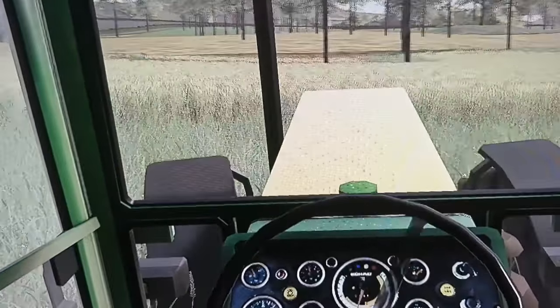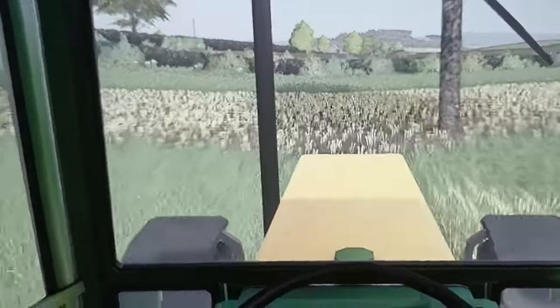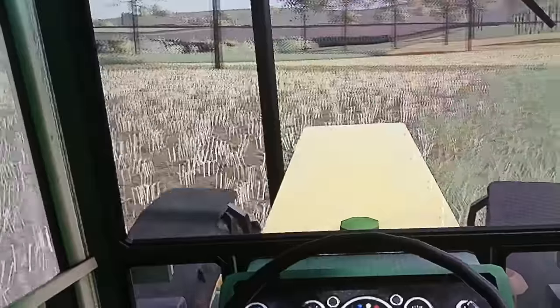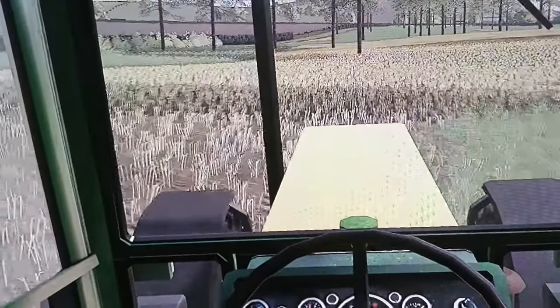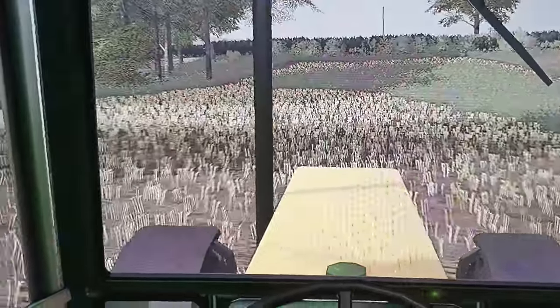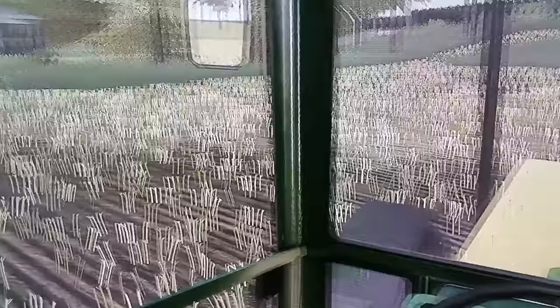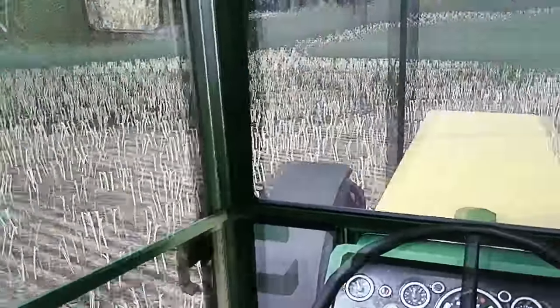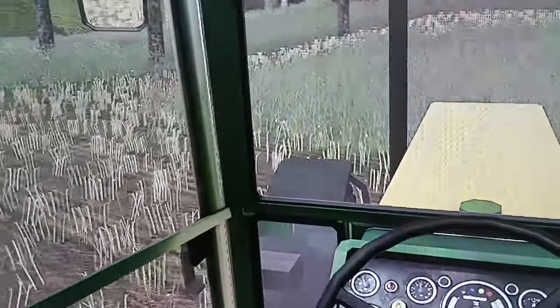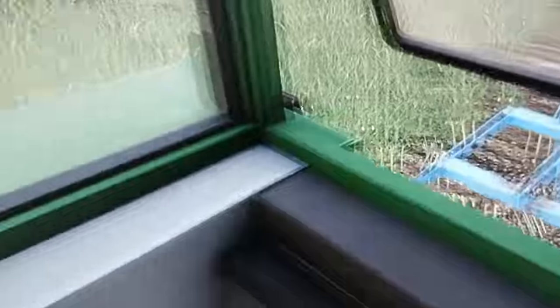So I don't know where we're going to make this field. Oh, I forgot our crop was here. I think we should make it here because we have got the grass. Yeah, we'll make it here. We need to get as many fields as possible.